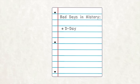Move-in day. Move-in day is definitely the one day of the year that I least look forward to. If I were to rank bad days in history, I would put move-in day right under D-Day. That's where it belongs. It's not even a move-in day, it's a move-in week. You prepare mentally for a week before that, and then you recover for a week after that.